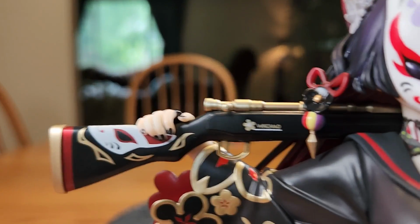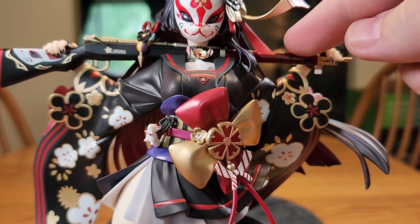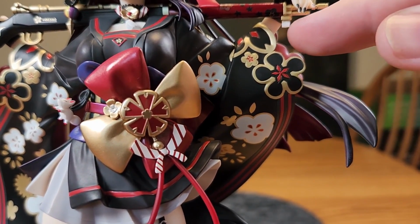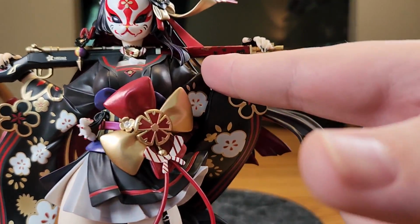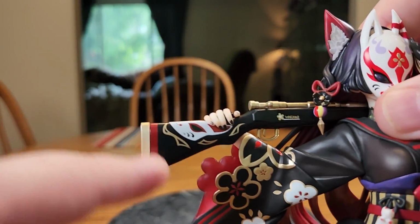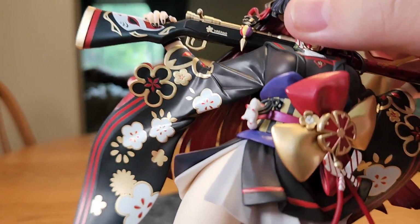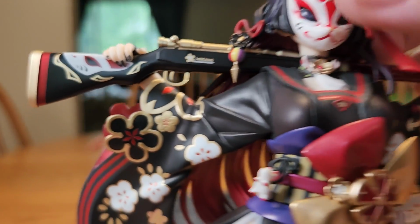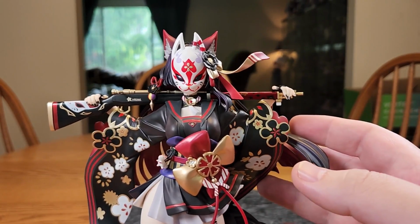Her rifle, it does say Wakamo on it. I think the rifle is called the Crimson Calamity. Not sure. We do see the little peg for the bayonet right there. And it's got the black to red, and the red has some sakura petals on it. The butt stock of the rifle has the fox mask wrapped over the top of it. It is a bolt action rifle. It's got a trigger and the guard. She's just holding it over her shoulders behind her neck.